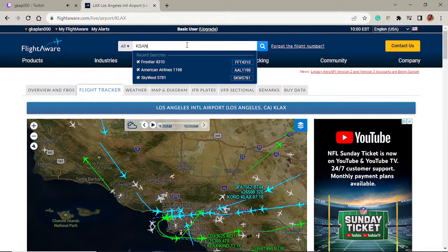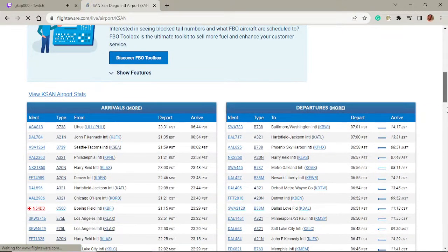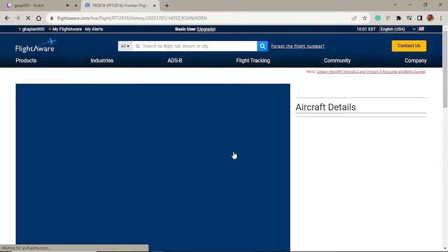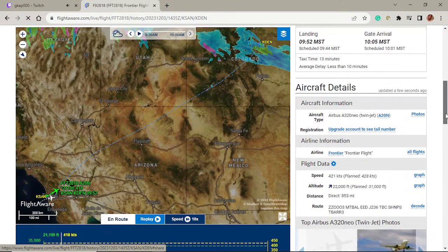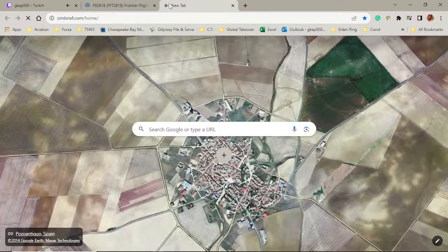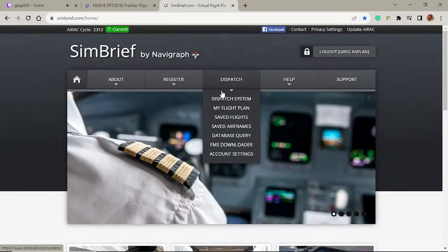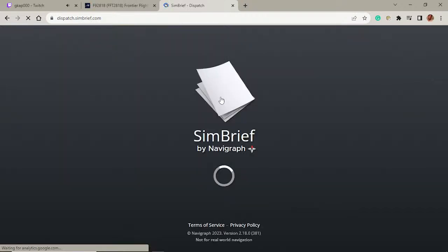Alright. Let's see what San Diego has. Alright. Yeah, they have a Frontier as well. All right, so let's rebuild this, send it over to SimBrief. Yeah, and it's getting ready to leave here, flight 2818. So let's go into SimBrief. Gotta do all this over again.